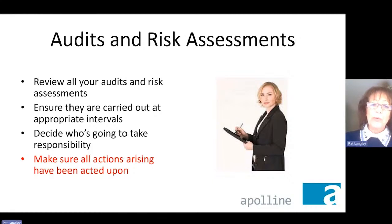Audits and risk assessments. So I would encourage you to review all your audits and risk assessments. Make sure they're carried out at appropriate intervals. Things like some of the radiation protection risks, they have specified intervals. Infection control obviously should be carried out twice yearly, so every 6 months. Other risk assessments are as assessed by you. I would suggest that risk assessments, though, are not left for more than a year. So every 12 months would be a good thing to do. Unless you identify a lot of risks in the practice and make corrective actions, you might then want to reassess.